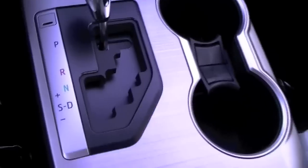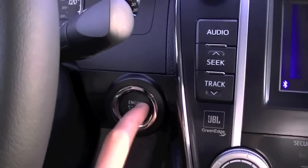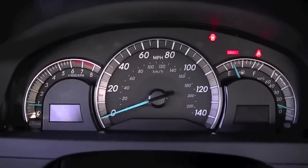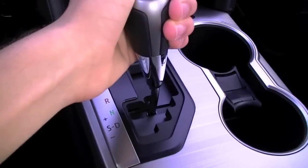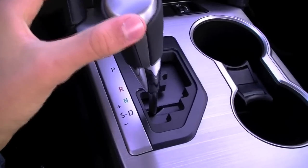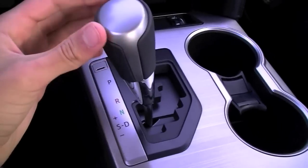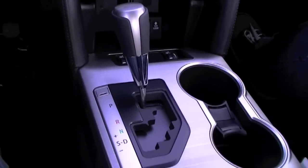This car does come with paddle shifters. So you can see your park, reverse, neutral, drive, and then the S is for the paddle shifters. Let's go ahead and turn the car on. See here. You can also paddle up and down like this. It's a good feeling shifter.